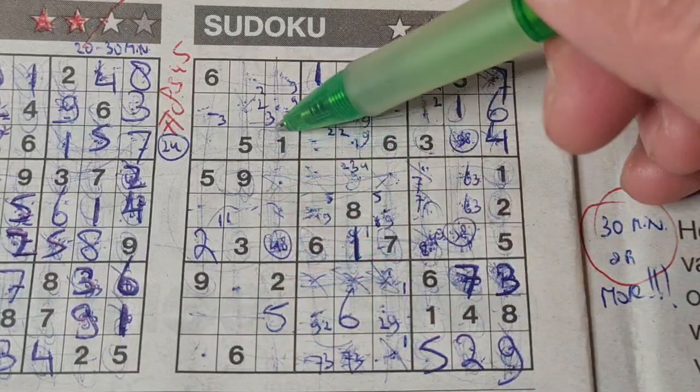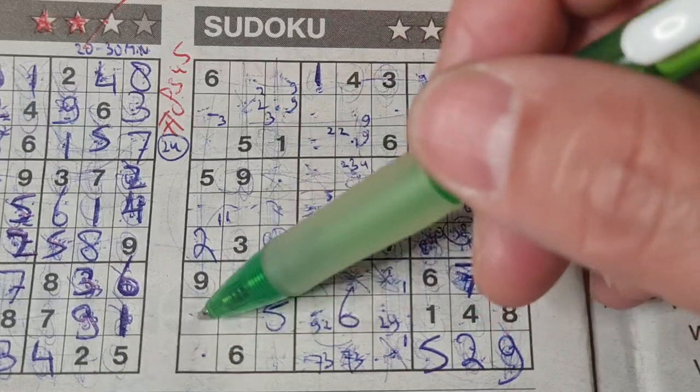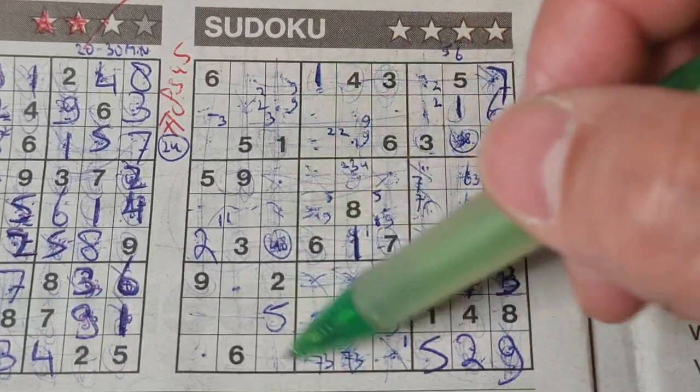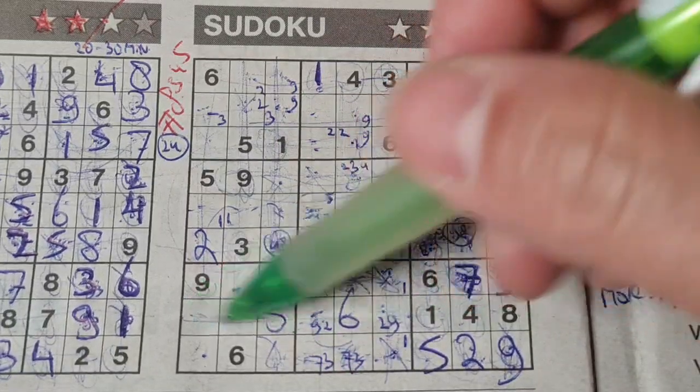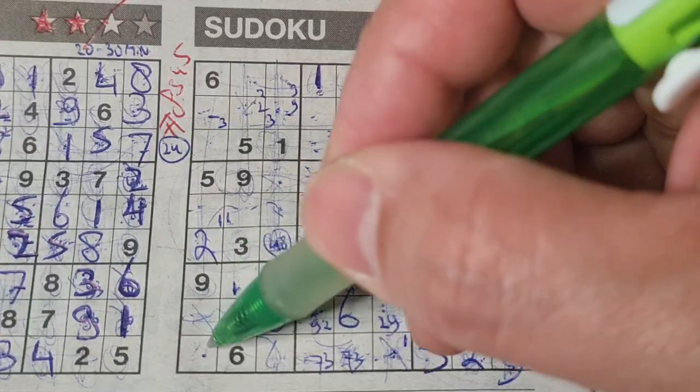1, 2, 3. One. We have 1, 2, 3, 4, 5 missing numbers in this big square. One of the missing numbers is 1. We have 1 in this column, no 1 in this box. 1 in this row, no 1 in those two boxes. So the 1 could be here, could be there.